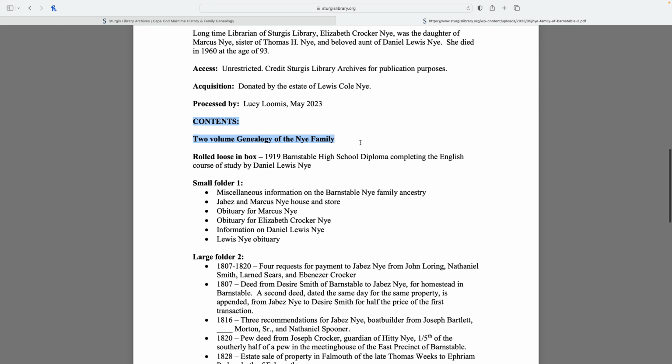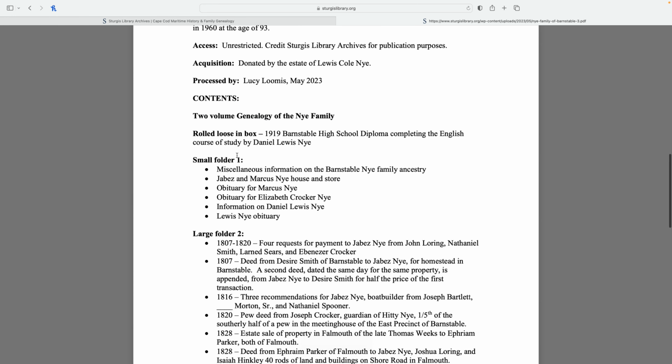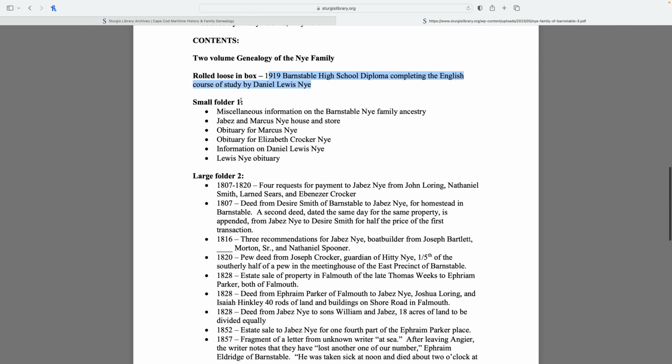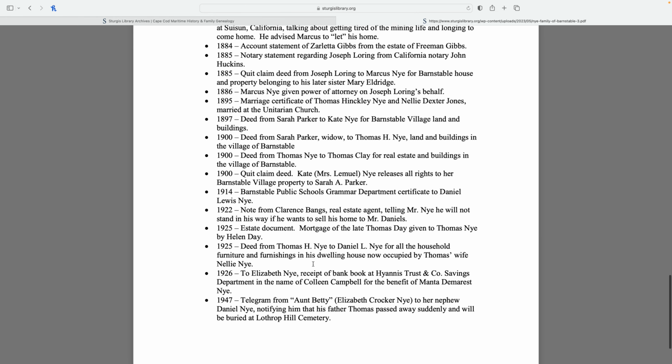Now we're getting into the contents. So here you'll see what is actually in the box. We have a 2-volume genealogy of this family and a rolled document, looks like a high school diploma, and 2 folders. One small folder containing these items and then a large folder containing these items. So you can just go through and see if there's anything of interest.